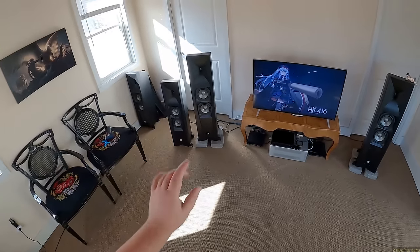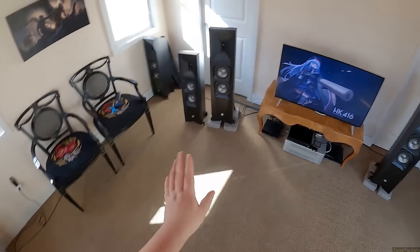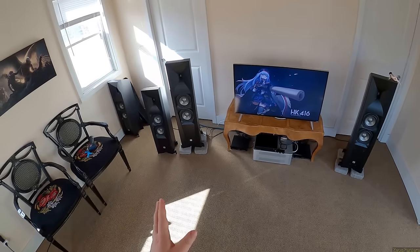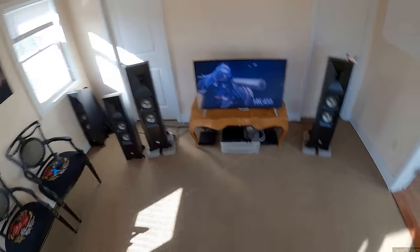I'm going to come out of the gate and say it. I think the 570s in this sort of size room still impress me more than these 580s do. But the 580s do more. More what, Zeus? More. They take up more volume.